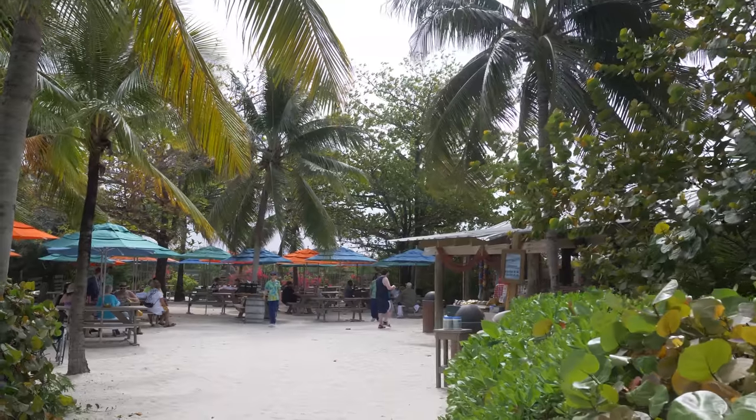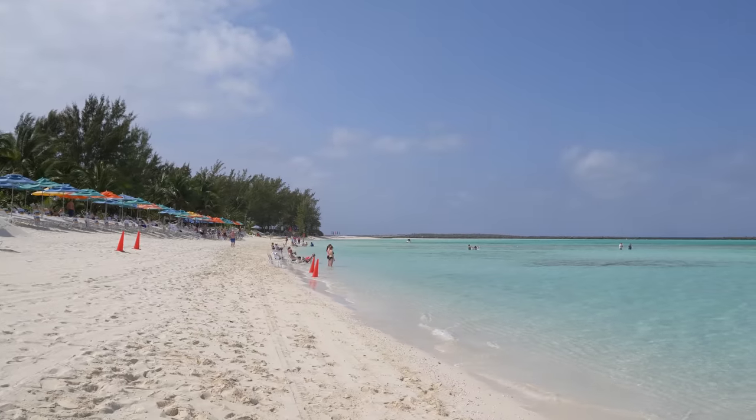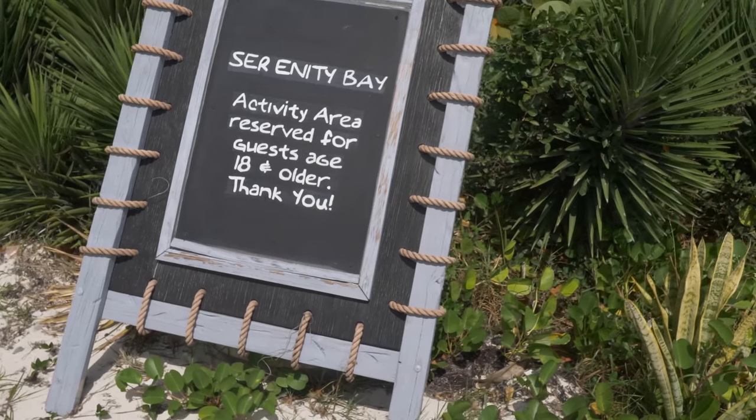As you can hear, you hear that? Just trees. We have entered Serenity Bay. It is the adult only area on Castaway Cay. Over here you will find a barbecue place, a bike rental place, it's just for adults as well, and a beach. Let's go check it out. It just sounds amazing.